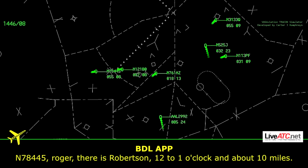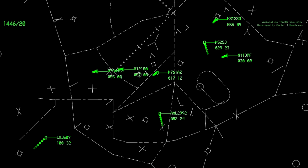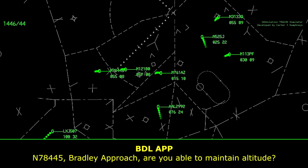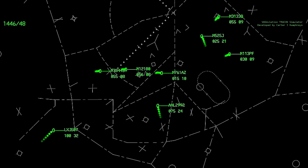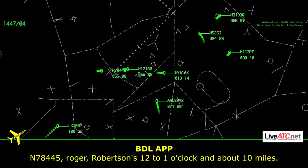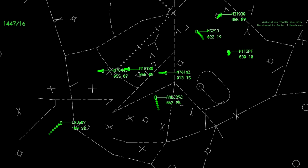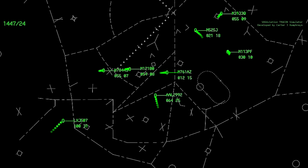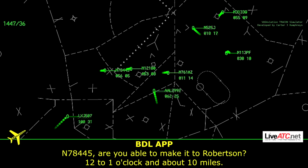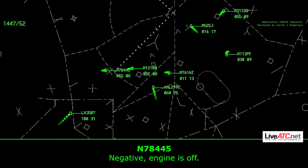78445, Roger, there's Robertson, 12 to 1 o'clock in about 10 miles. 78445, Bradley approach. Are you able to maintain altitude? 445. 78445, Roger. Robertson's 12 to 1 o'clock in about 10 miles. 78445, you able to make it to Robertson, 12 to 1 o'clock in about 10 miles. Negative, engine is off.